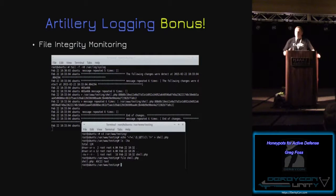But one of my favorite parts is it comes with free built-in file integrity monitoring. So right here, we're just simulating creating a web shell. We just uploaded our little shell.php file. This is what all attackers do, right? No. So now we have that file there, and we can tell within the Artillery logs that this new file was generated. It creates a hash of the file and sends us an alert that this file was added. So just a nice additional feature on top of the honeyport activity itself.